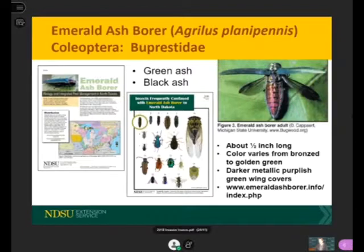This is about a half inch long, again, a good size insect, so you know they're easy to notice as the adults. There is a pheromone trap that you can get to trap for the adult. Beautiful purplish bronze wing covers. And there's lots of information online if you want to go to the Emerald Ash Borer info site.